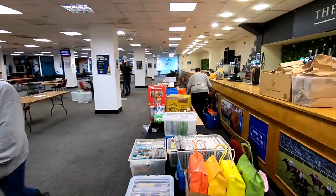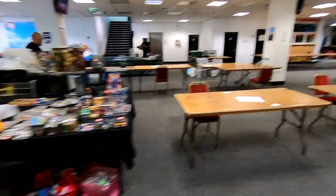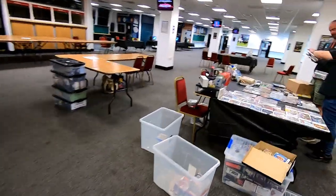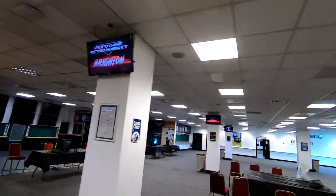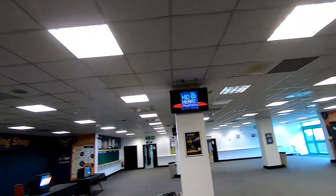It's just in the grandstand of the race course. Let's have a little wander around so you can see, so there's gonna be some more vendors here. Some of them haven't turned up yet. Got one here as well. And yeah, we've got all the vendors up on the screens as well. I'm there somewhere. Well, I was there on one of the screens up there.